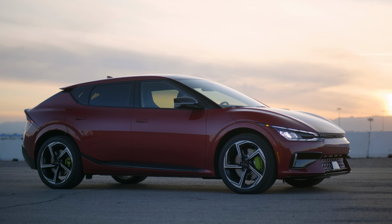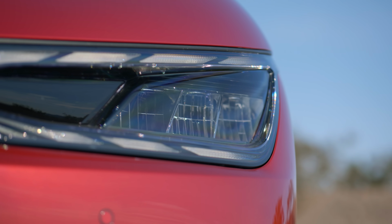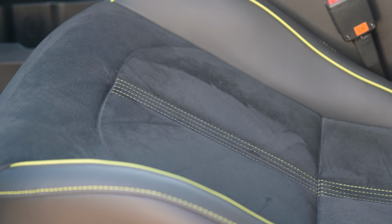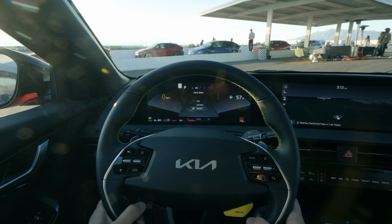With that out of the way, let's talk about the interior and exterior. Honestly, there's not a lot to talk about because it's essentially the same as the regular EV6, which we have covered ad nauseam at this point. You get different seats, which are essentially lifted out of something like an Elantra N. They're more aggressive. You get some different interior trim and a fancy steering wheel that has the GT button on it. Other than that, it's essentially the same space.